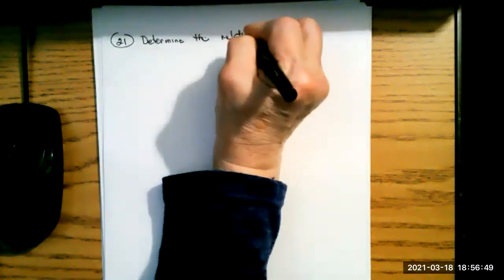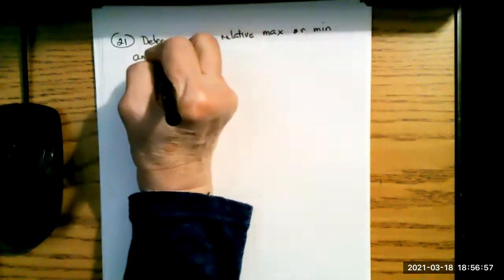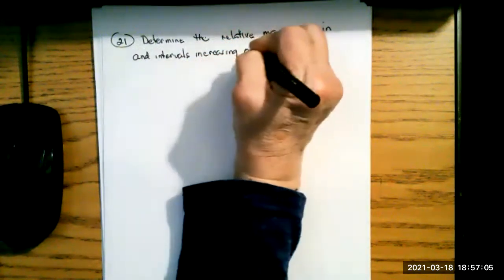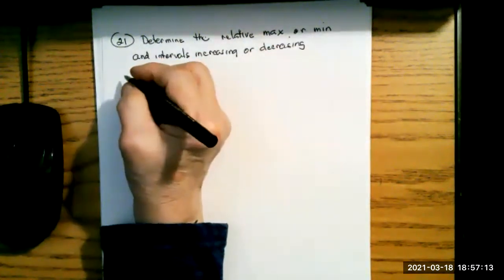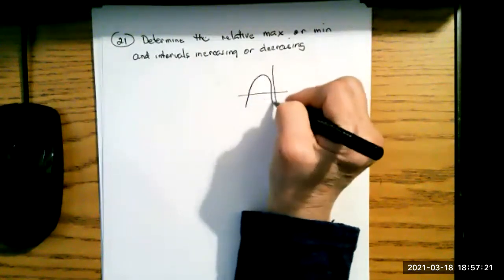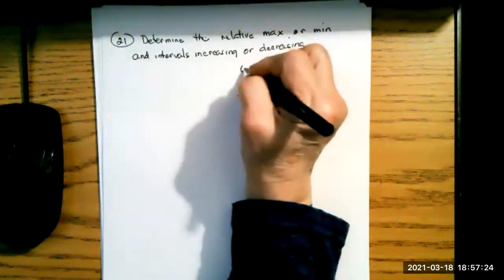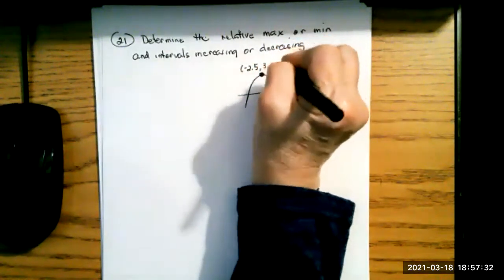Let's look at 21. 21, it says determine the relative maximum or minimum and intervals. They're going to insist that you learn this. Increasing and or decreasing. Okay, now it does the same thing. It wants to know if a maximum or minimum, and they give me a picture with the ordered pairs on there. So these ordered pairs are negative 2.5. So you can expect that this one's going to have some decimals on it. And 3.25.